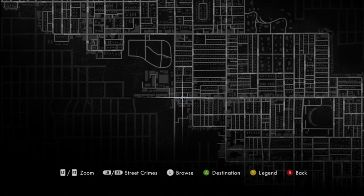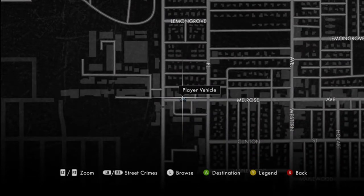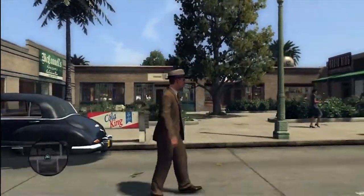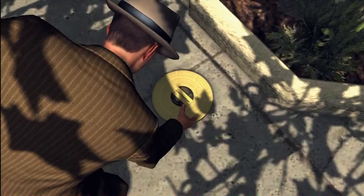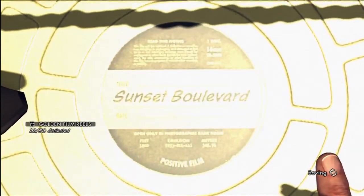All right, and we're just below where we just were, south of where we just were. This is the westernmost end of Melrose Avenue. Just before it intersects with the sort of dead end area, there is this shopping center with a little greenery in front of it. And at the base of that tree is our film reel, Sunset Boulevard.